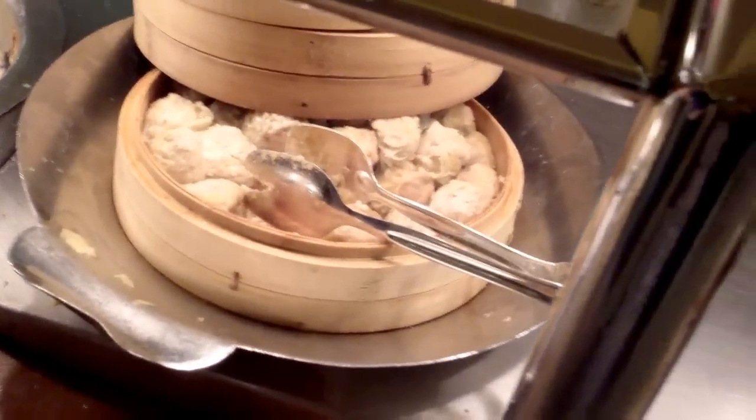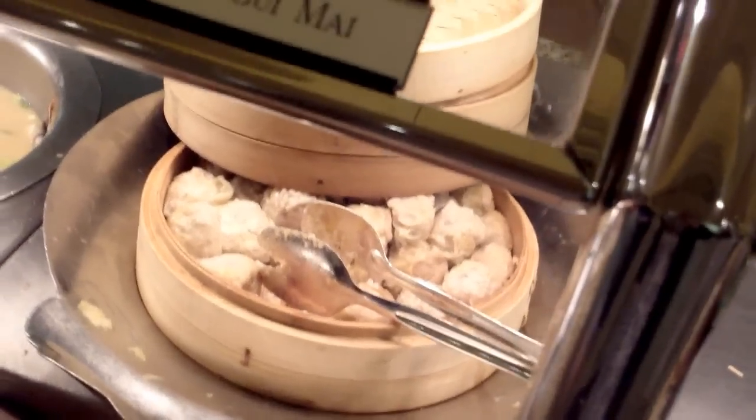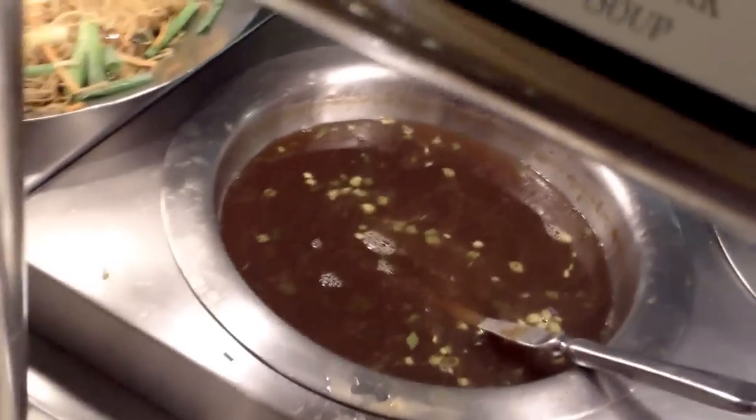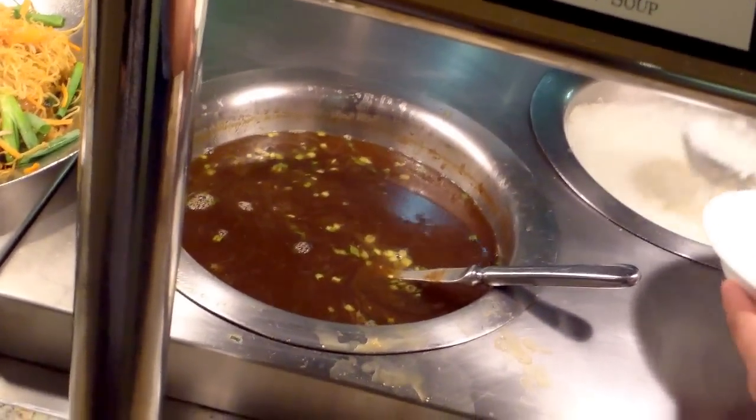Chicken sui mai was the only one that I wasn't too keen on. But it might be a personal thing. It was well cooked, but the flavor I wasn't too keen on. Miso soup, which is average, but average, good. Shrimp and pork wonton soup was delicious, but I think they scoop up the wontons and there's nothing left.